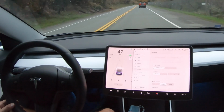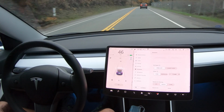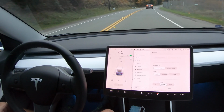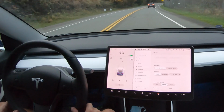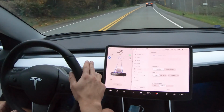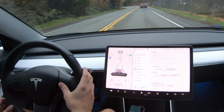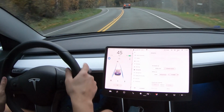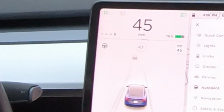So if I go to speed limit, now it gives us the ability to change from fixed to percentage, or miles per hour. So speed limit, and let's say I want to go plus 2 miles per hour. So next time I see a speed limit sign, it should put me at the speed limit plus 2 miles per hour. Or does it do it anytime? Let's just see. Okay, you can see right here it's already preset. You can see it right there, 47 from 45.